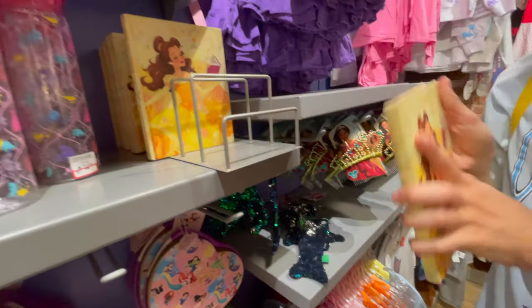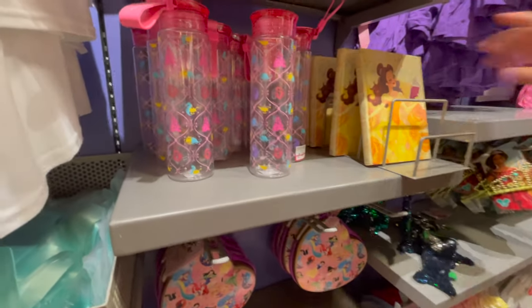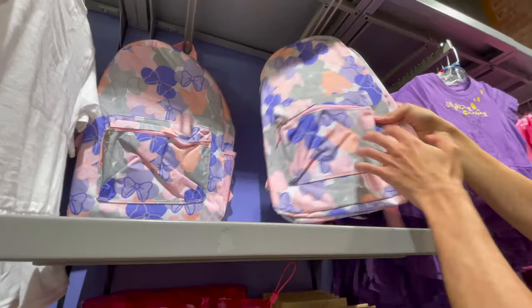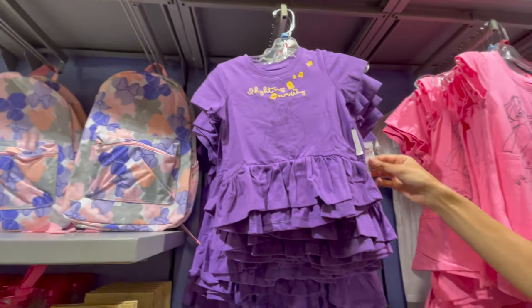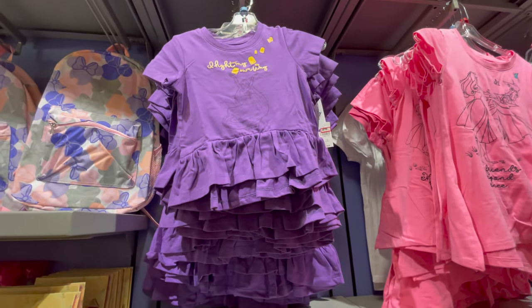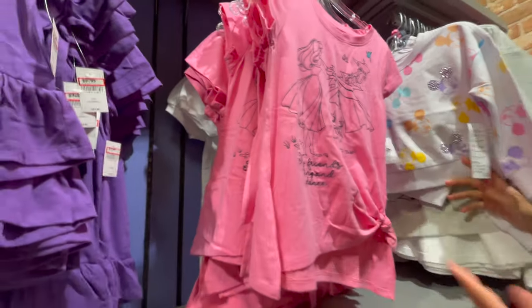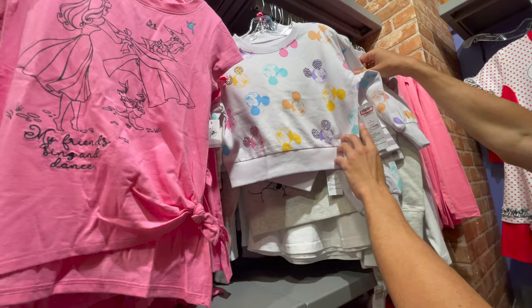$4.99. A Tale of Adventure and Romance. Cute. $7.99. How about that? I haven't seen this before. $9.99. Wow. Okay, so we'll start up here. $9.99. Lots of sizes. This looks brand new because it says, I light my own way. And then this is the shirt again. Lots of sizes. If it was my size, I told you I would get it.